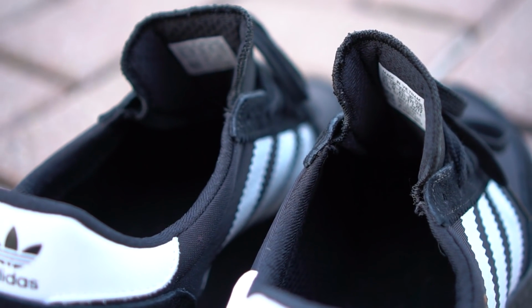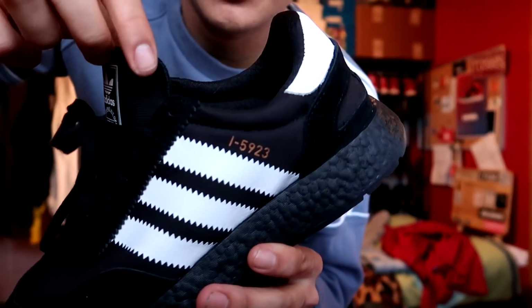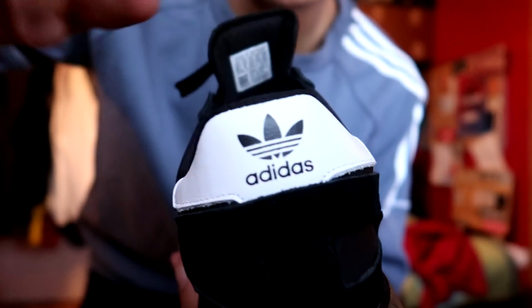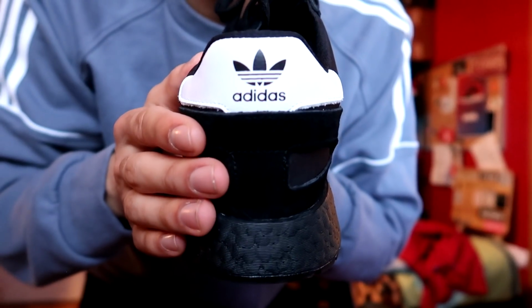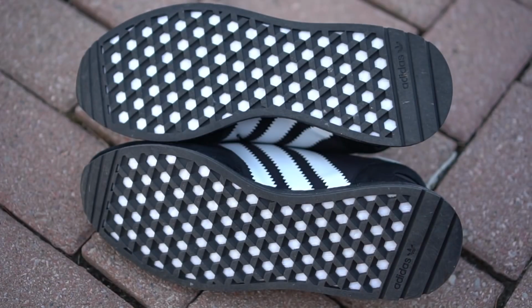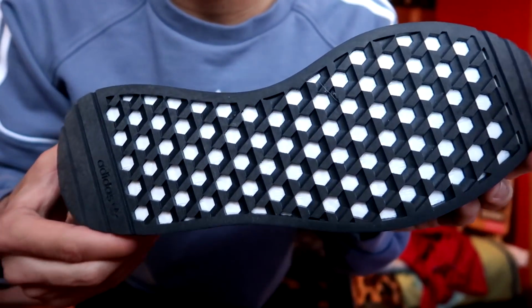The tongue is actually connected with the rest of the shoe. It might not look like it at first when you're looking at it like this, but it is indeed a unibody bootie approach right here. There's some extra padding they've also included on the inside of the ankle. Taking a look at the heel of the shoe, you got the black Adidas trefoil logo, and then the very bottom of the shoe, no Continental outsole like the Adidas Ultraboost, but I do find the Adidas Nike runner outsole to be pretty durable. This is probably one of my favorite sneaker releases of 2017.